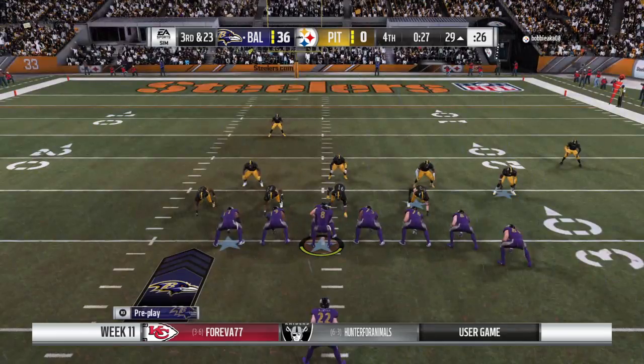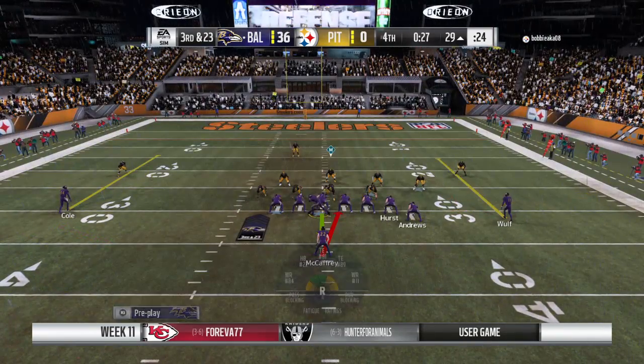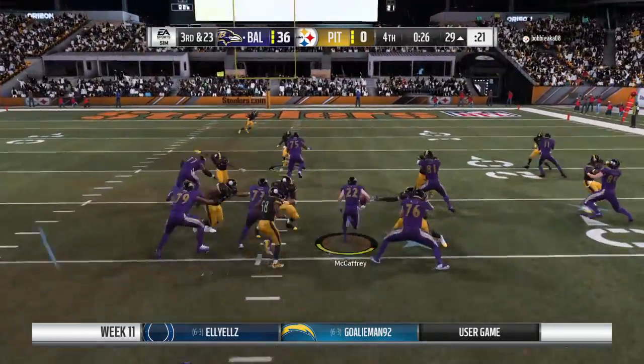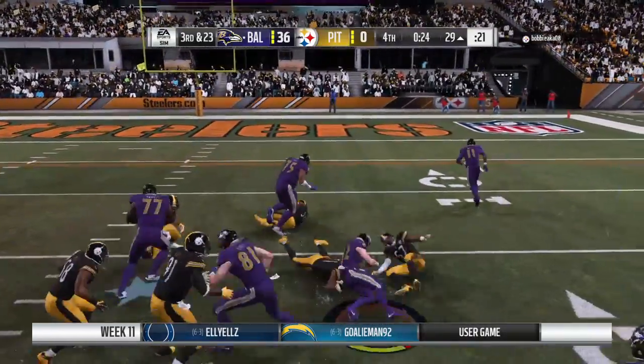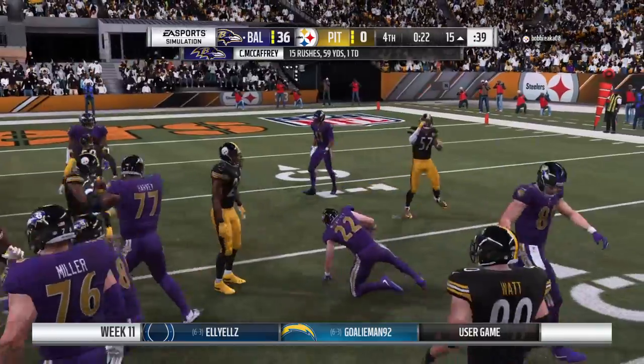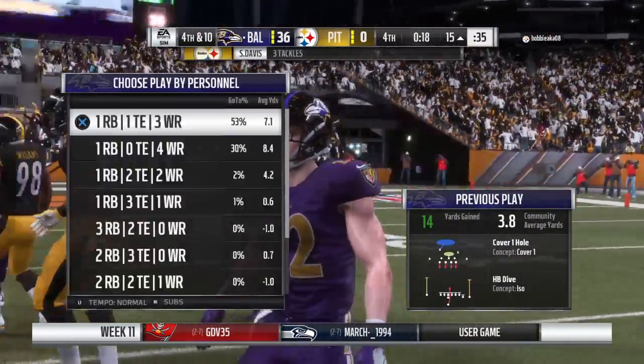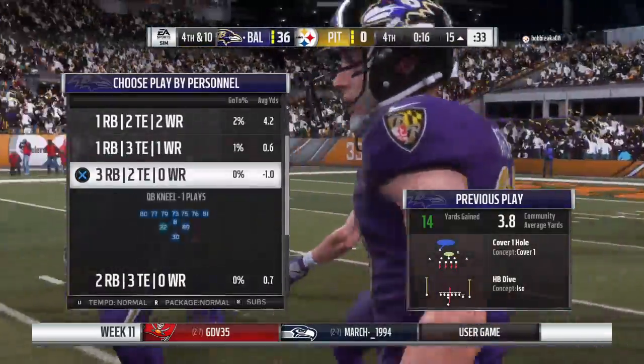All right, here we go. Green 39. Green 39. 3rd down. Here's McCaffrey. And on this one, he'll get to the 15, right at the 15-yard line. That one good for 14 yards. And that'll bring up 4th down.